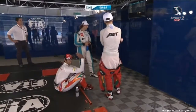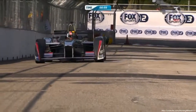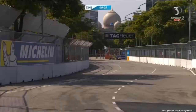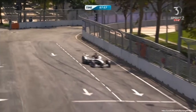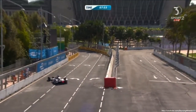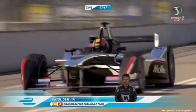And there are the top 3 at the moment, and they have to stand there until someone betters their time, and then they get kicked out. I think the Dragon boys have made some good progress since Beijing. They were struggling a little bit there, and this morning in practice anyway, both cars look pretty strong. Yep, they finished first and third quickest in practice this morning. Oh no, they didn't. They were second and fourth, because Sam Bird got in there right at the end to go quickest of anyone. And this is Oriol Servia making his way towards the final corner.